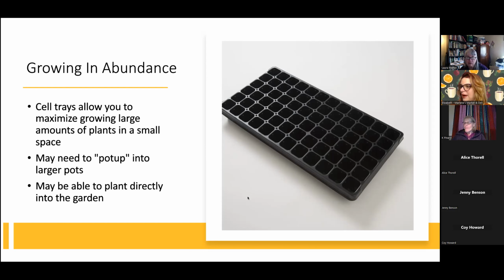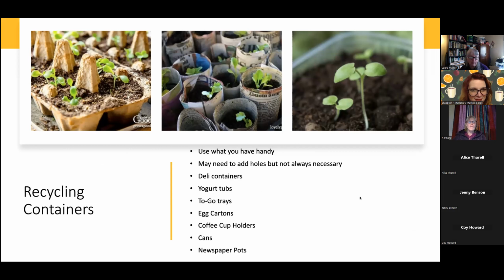In some cases, things like tomatoes and peppers benefit from being potted up. So for those hot weather crops, it's ideal to put them into bigger pots before you set them out to get them bigger. But all those leafy greens, you don't really need to do that.